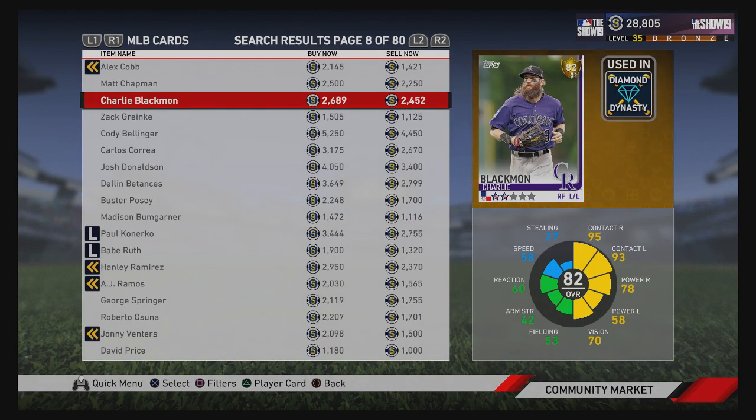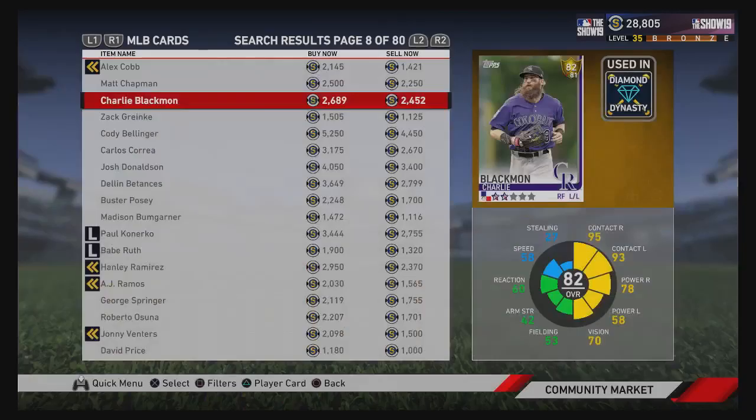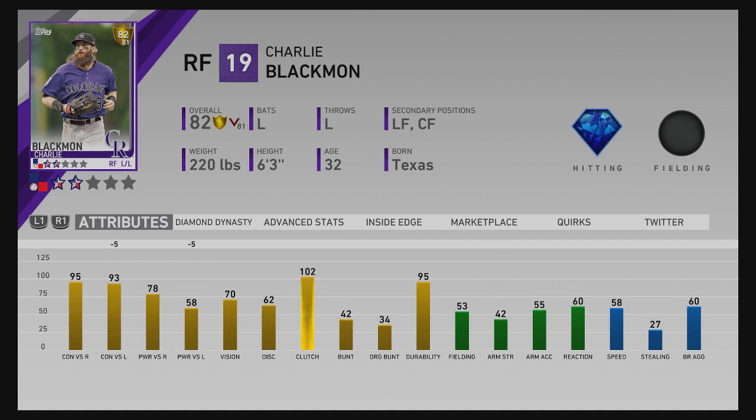Then going back to the hitting department, we have Blackmon. You can never go wrong with a guy that's 2K. He's got a 95 contact on both sides, or 93 on the left side. Then he's got a 78 power, 58, solid power numbers, not fantastic. The reason he's an 82 overall is because he is a common fielder. He's got diamond stats though.